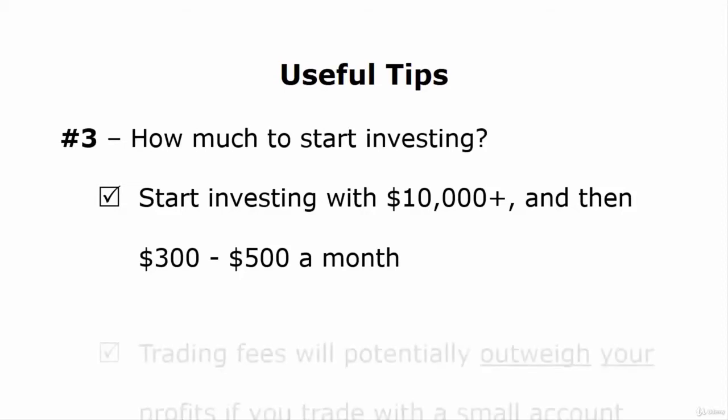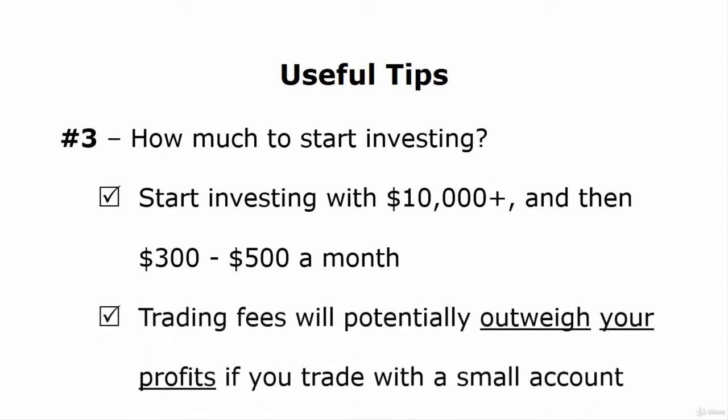That's because trading and commission fees charged by your stockbroker will potentially outweigh your profits if you trade with a small account. I strongly recommend that you only invest when you have no debt and you have some money that you can afford to lose. And always make sure that you'll invest in your education first. You cannot succeed if you don't know exactly what you're doing. If you don't have $10,000 to invest now, don't worry. Just save up more cash and start investing later.